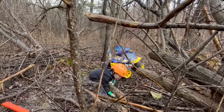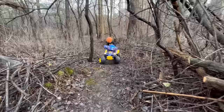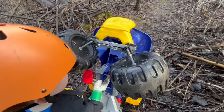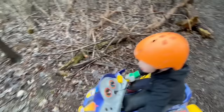Move the logs. Got it! High five! That was great. Break the path clear. Off we go again. Oh, wait, wait. If you move the handlebars, do the wheels not turn right now? Oh, yeah. We'll fix it. Put in a new bolt to replace the broken pin. Let's go!